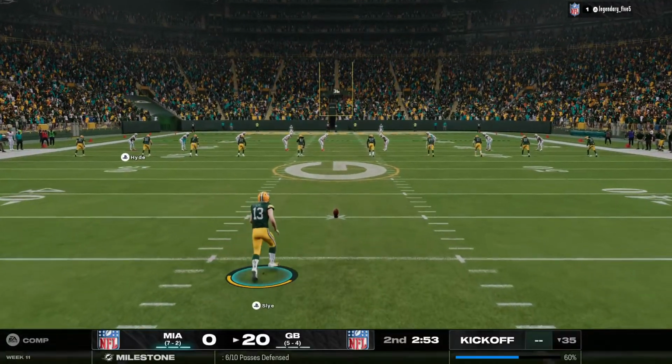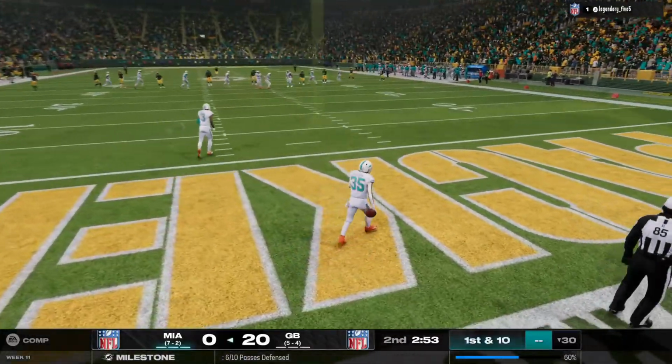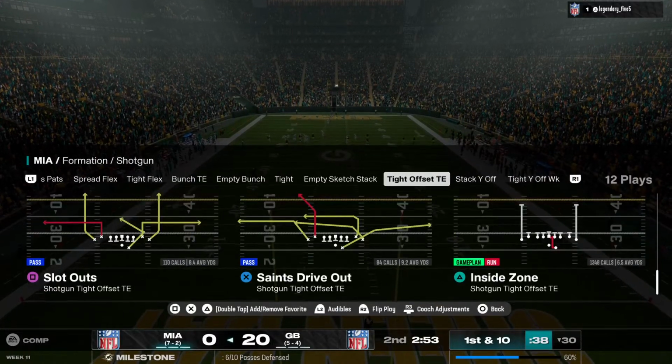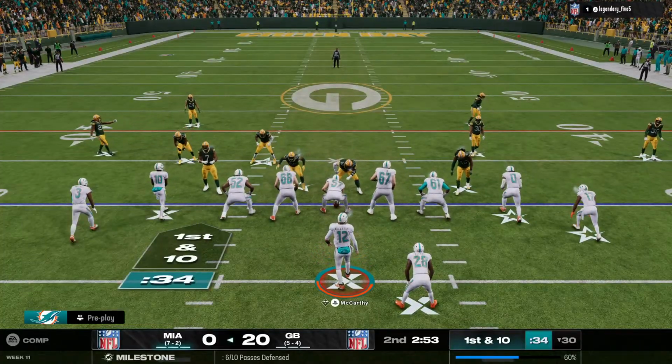Joey Sly now to kick off after the touchdown. And we will not have a return. They'll bring this to the 30. 1st down Miami as they get set to start the drive.